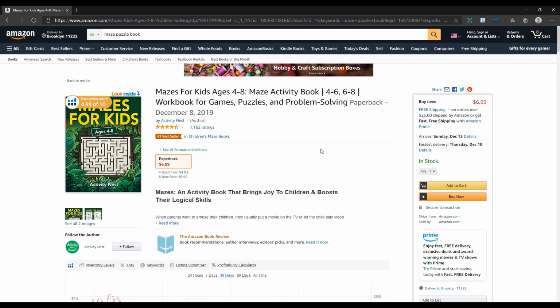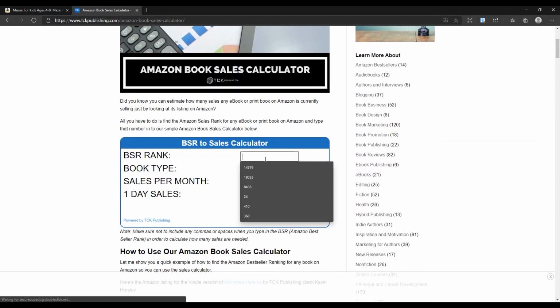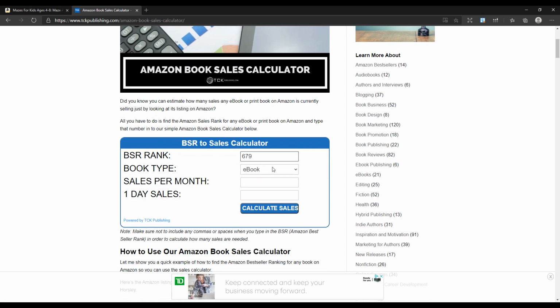Now that we have the bestseller rank, let's open the TCK website to see how many orders this book has every month. Just enter the bestseller rank here and press the calculate button. As you can see, this book is selling around 2,879 each month, which is almost 100 books per day. Just remember, this is an estimate and based on my experience, the actual number is usually more than this.